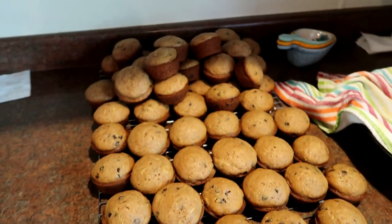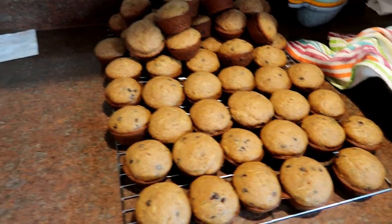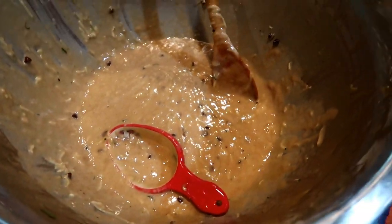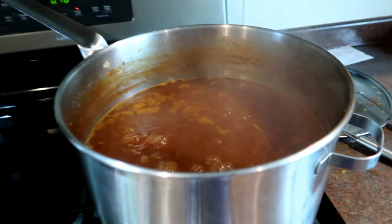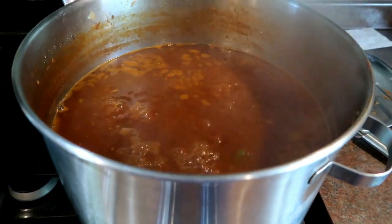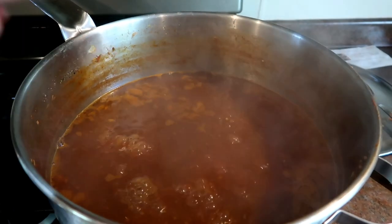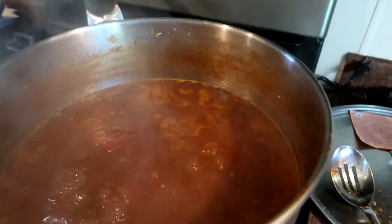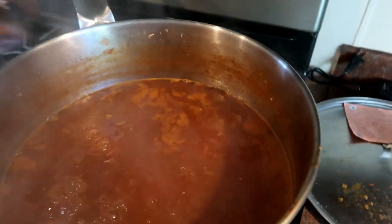So things are coming along nicely here in the kitchen. That, I think, is 3 batches of 24 muffins. We have another one in the oven, and it looks like we're gonna be able to make at least another batch of 12. The salsa, too, is coming along quite nicely. You can see the level of where it was. We're just still simmering it away, trying to get rid of some of that water.